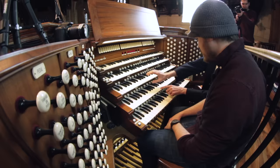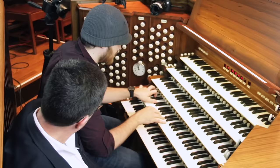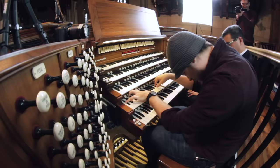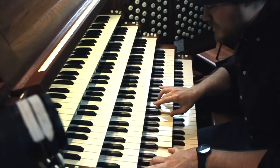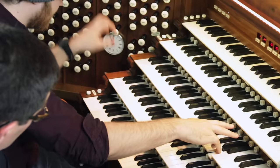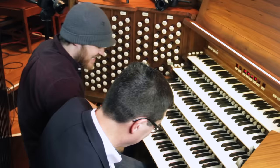If you hit a piston. Yeah. Yeah, like Dracula. That is so cool. I'm not a very good player. Wow, that just sounds immense.